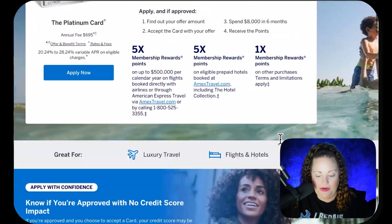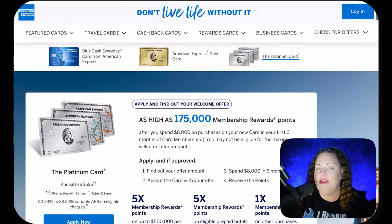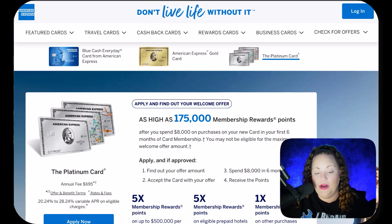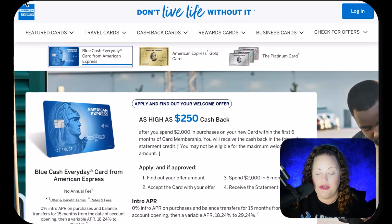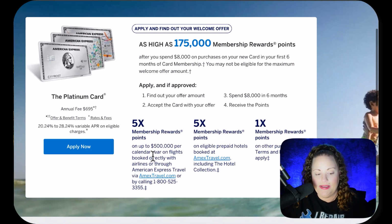And here's a quick little hack for you guys. Normally they have a little chat feature on their website. Or if you are on their website, change your VPN to a really high income area, and that is generally going to get you a much better welcome offer. So if I go to American Express right now, I can see that they have the platinum card, and right now I can get a welcome offer of 175,000 membership rewards points after I spend $8,000 on purchases on my new card within the first 6 months of membership. So that's not too bad, but it says apply, and then if I'm approved, find out the offer amount. Accept the card with the offer, spend $8,000 in 6 months, and then receive the welcome bonus.